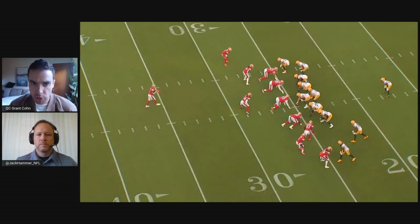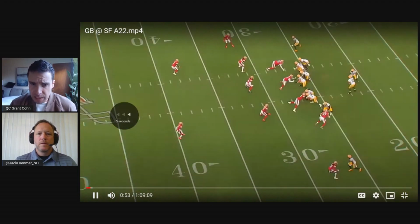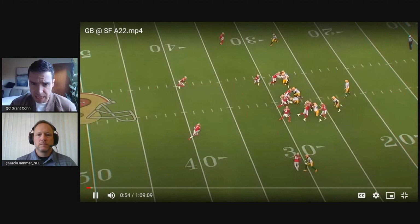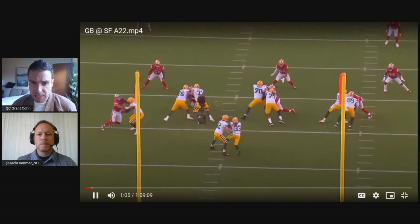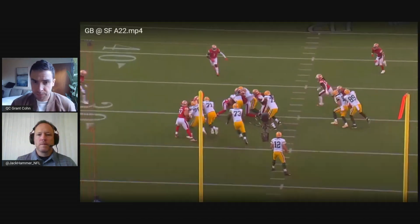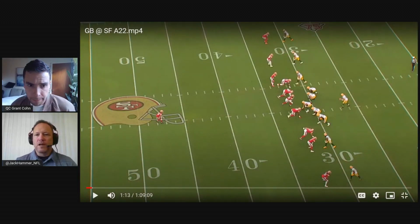Another thing I want to look at throughout this is how they disguise their coverages, or do they declare it pretty early? Something to look for, because that's something that Robert Saleh sort of did. I remember Dante Whitner used to criticize Robert Saleh for not disguising his coverages. Fangio always did that very well. And it's something that Saleh got better at as he went along.